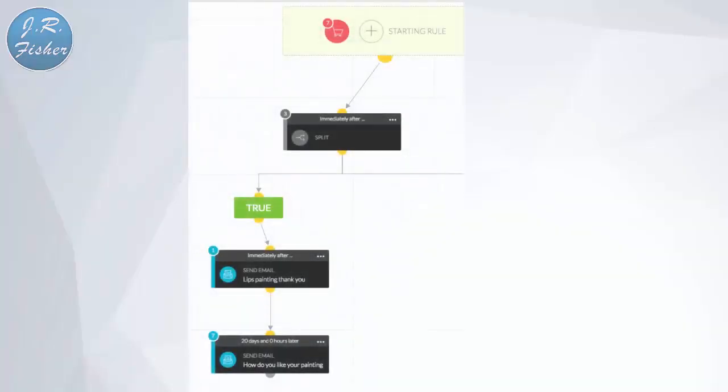I also encouraged them to send me pictures of the painting they had on the wall. In my follow-up email, I actually did a small plug for my shop, and it kept the customers actually more engaged by seeing those pictures. Okay, so this is what my sequence looks like so far.